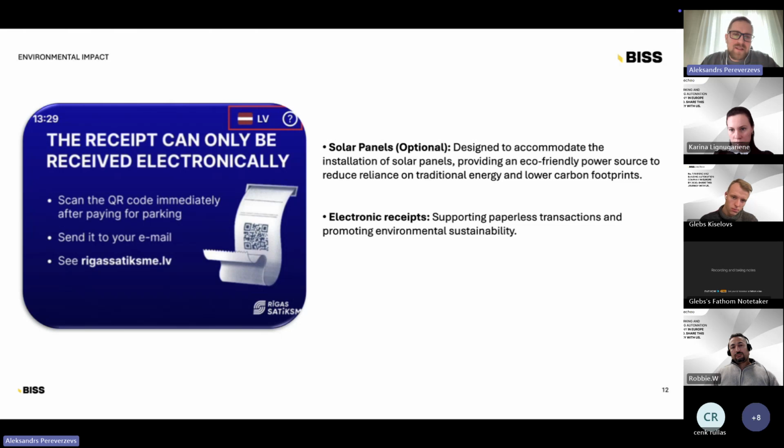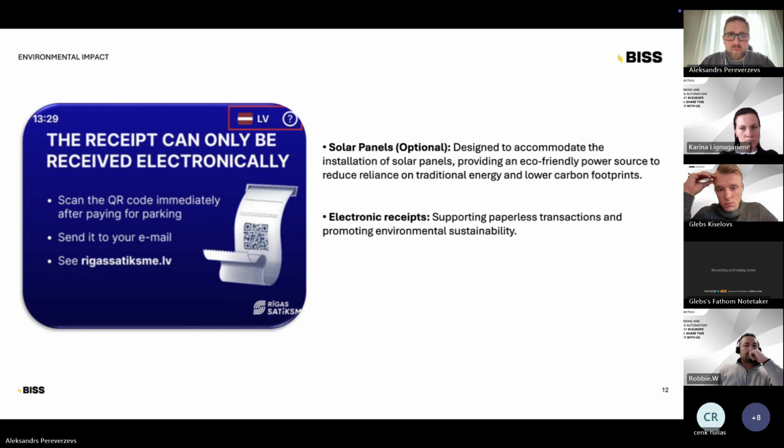Another thing that we are heavily pushing for the municipalities is the electronic receipts. It means that there is no need to actually print a physical paper. What we provide is a possibility to scan a QR code and get your electronic receipt, or specify your email and send the electronic receipt to the email of the end user. In these cases, we are again reducing the paper waste, reducing the operational cost, and supporting more environmentally friendly solutions.